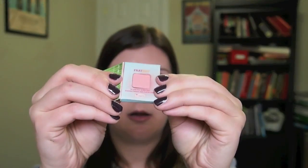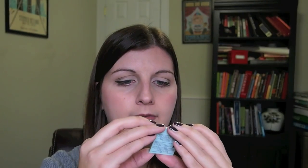So you can see some more progress on the top and side pan, but I haven't quite hit pan yet, and there's a ton in here. So I think this is going to last a lot longer than I thought it would, which is fine. But I do really like the blush. It's a perfect everyday blush. I'm wearing it today, and I have a full size, so that's why I have this in the project.